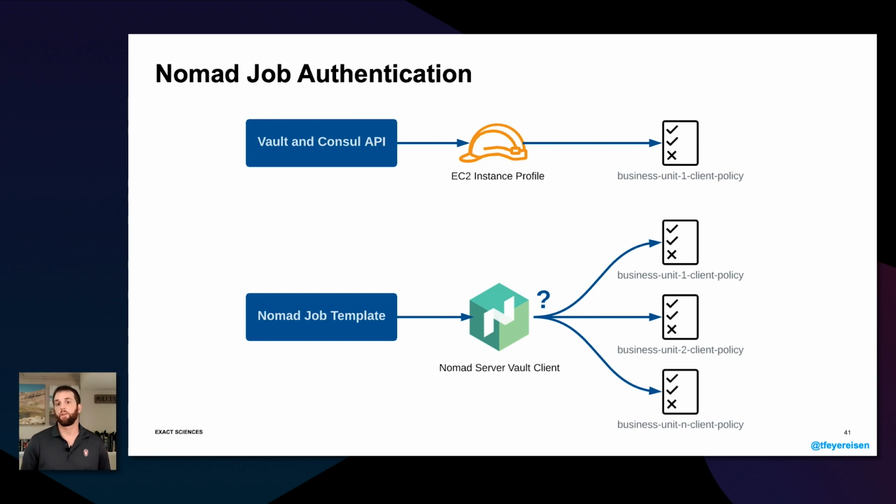So there are 2 ways that a Nomad job can get access to Vault and Consul. The first is by interfacing directly with the Vault and Consul API. In this workflow, the code is acting as a Vault or Consul client and authenticates to Vault using the EC2 instance profile. The instance profile is tied directly to the namespace policy, so the result is access only to secrets within the namespace. The second method is to use the Nomad job embedded templates, which requires that a job requests a Vault policy. In this case, the Vault client is the Nomad server, and we have to restrict the allowed ACL policy through an additional Sentinel policy.